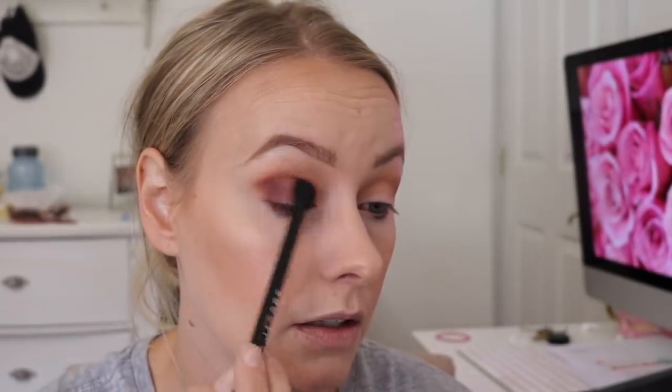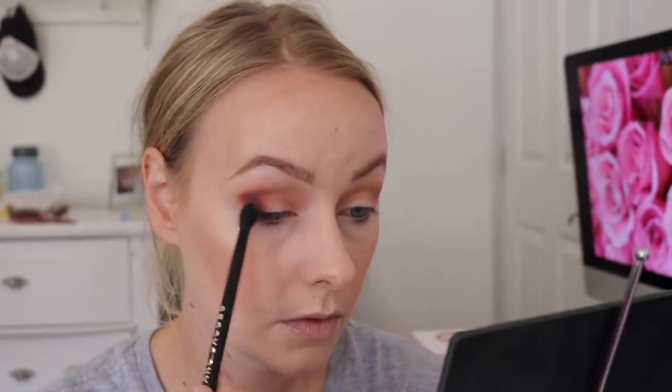And it's starting to get slightly patchy. Part of that is my eye shape because I do have some wrinkles there that it catches on. But it is looking slightly patchy. Start blending that. But it does soften up when you blend it, so. Okay, I like the color.